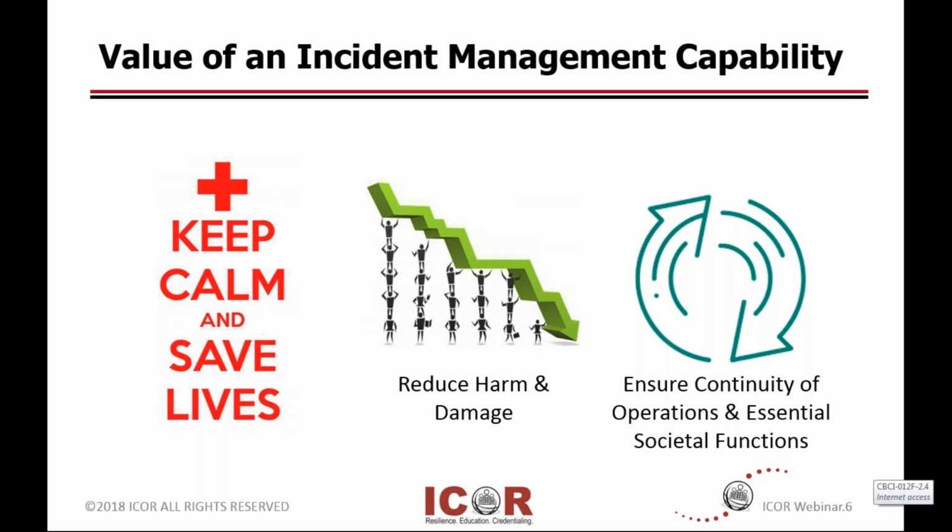So when we're looking at incident management today, we're going to be looking at this from the lens of an organization, whether it's public or private, as well as through the lens of society as a whole. So we look at regional types of incidents, incidents across borders. You're going to be looking at government. You're going to be looking at certain functions like water and energy and things like that that need to be provided by the society or the community in general.